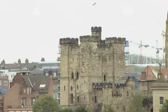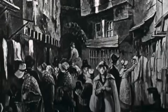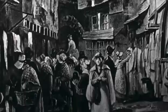And what happened next? Well, in 1400, Newcastle was made a county in its own right, but the castle and the immediate area around it, called the Castle Garth, remained part of the county of Northumberland, so it fell under a separate jurisdiction, and lots of dodgy things started to happen. For example, criminals would start to take refuge in the area immediately around the castle because they were outside of the jurisdiction of the town.